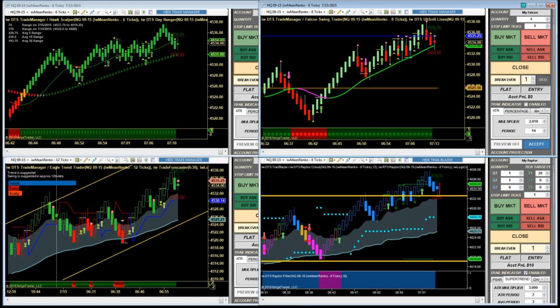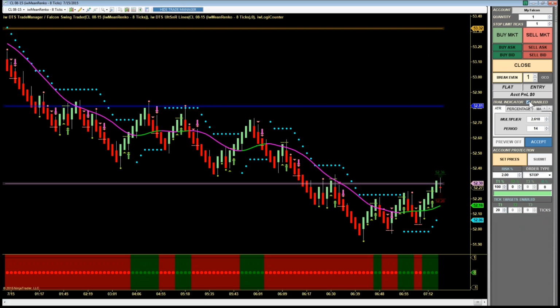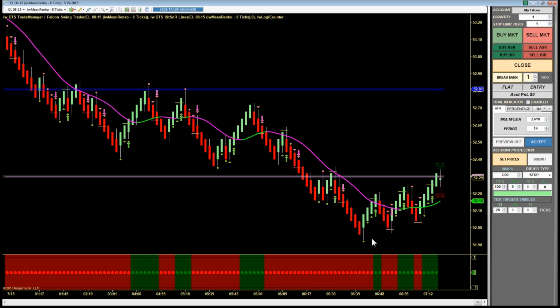Well, I wish something more was going on so I could show you something, but right now we have a fairly sideways market across the board. Watching crude oil here for possible congestion. So here's crude oil on the Falcon. In another 15 minutes or so, we're going to have the inventory report released, and that's going to hopefully spark the market a little bit.